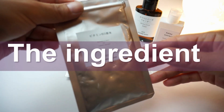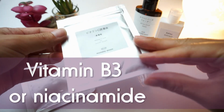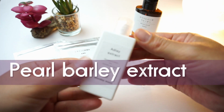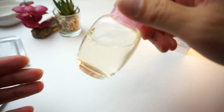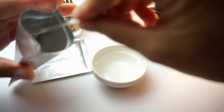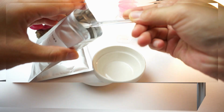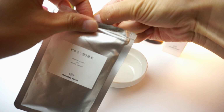So, the ingredients are vitamin B3 or niacinamide, water-soluble vitamin C derivative, pearl barley extract, and white birch water. All you have to do is mix these together. Measuring each ingredient takes a bit of time. But hey, if the pimple gets better and all clean, that should be no problem, right? Alright, let's take a closer look at these ingredients.